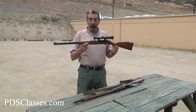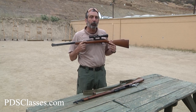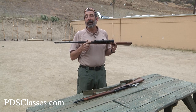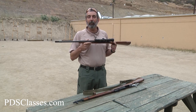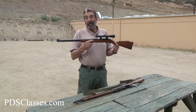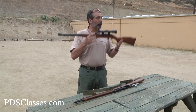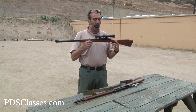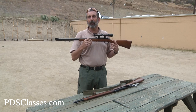Now, inside your house, you don't have much of an over-penetration problem with a .22 Long Rifle. The other thing is, it's not that loud, so it's not going to make you as deaf as your 92-year-old uncle or something. And so that's probably pretty positive too. It's also very light. There's no recoil at all. Anybody in the family can shoot it. These are real positive little rifles to have.